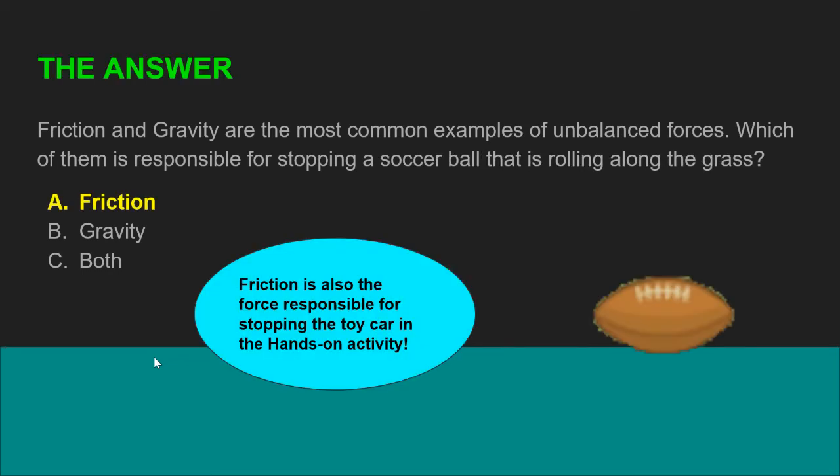The answer is A. Friction. Gravity doesn't play a part in this unless the ball is bouncing. Friction is not only what stops the rolling football, but also what stops the car in the hands-on activity. You think that was too easy? Don't worry, I think number 2 will be a little bit harder.